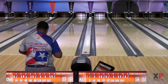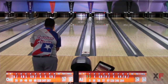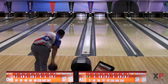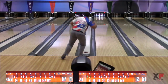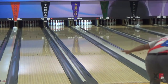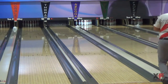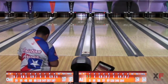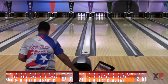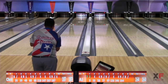And if you love the sport of bowling and you love watching bowling, whether it's on television or on Xtra Frame, you ought to love this, a title match coming down to the 10th. I'll tell you what, it's a gutsy move that he made on that lane, getting away from the outside part of lane 19, and then just perfect execution. The difference between rising to the occasion and shying away from it right here.